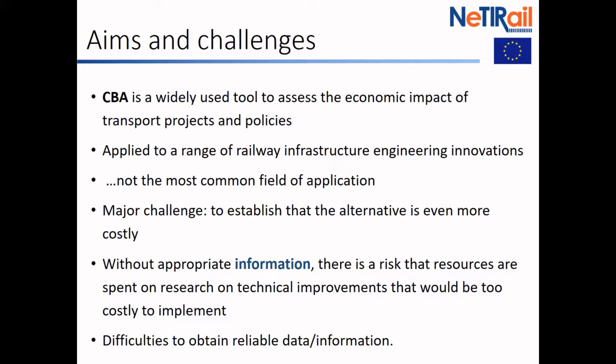One of the objectives of NeTIRail, as David explained very nicely in the morning, was to provide affordable solutions for less utilized lines. So there are certain challenges there, but the most important one was to actually be able to assess whether the technology is a solution that is worth going forward, and that the alternative is more expensive than applying the technology. The alternative there can be continuing doing things as we are at the moment, but it could also be some other technology that we're still unaware of.